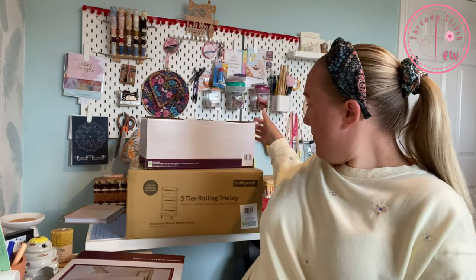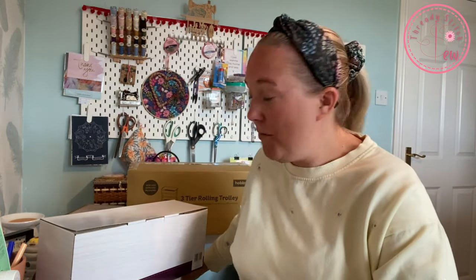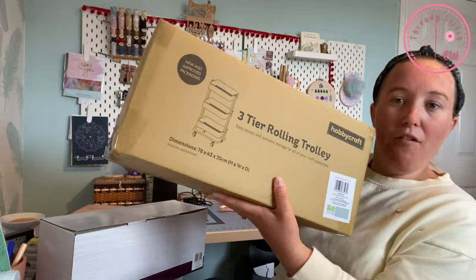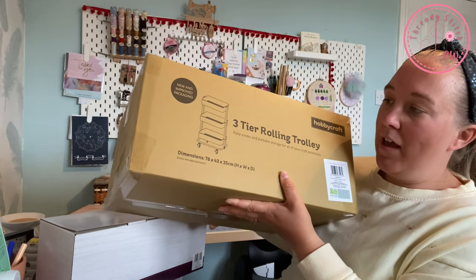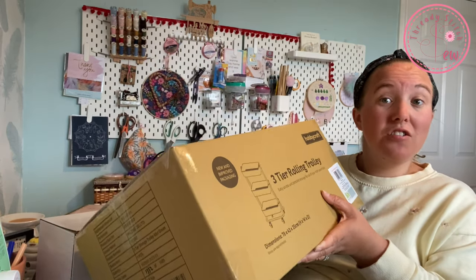I wanted something for my sewing room that has a lot of storage and is on wheels, so I can pull it across to my sewing room, for the little things I want to put in it. And it's still in its box, still wrapped up. It's this 3-tier rolling trolley, easy access and portable storage for all your crafty essentials and also sewing essentials.